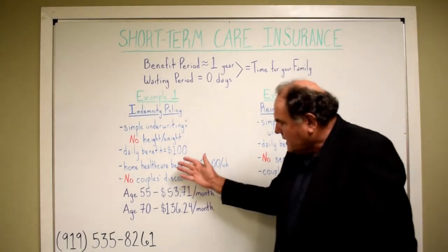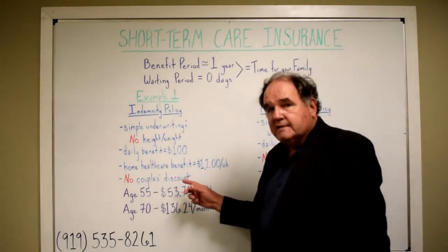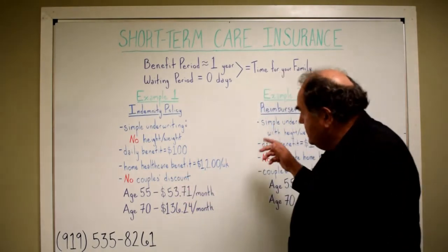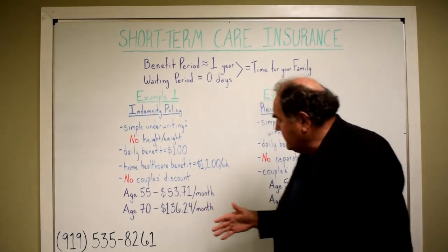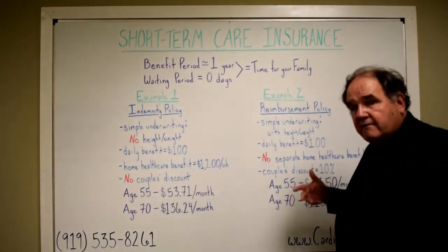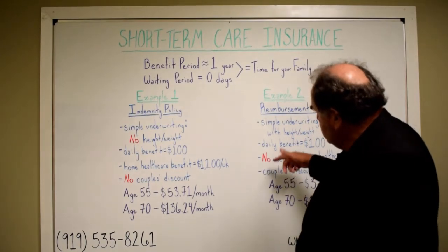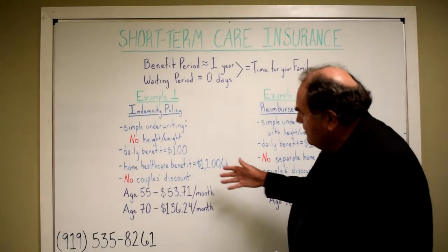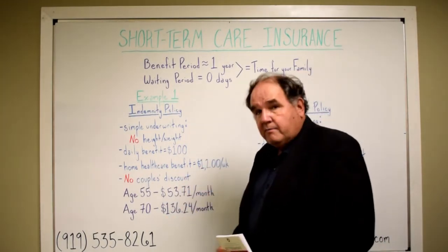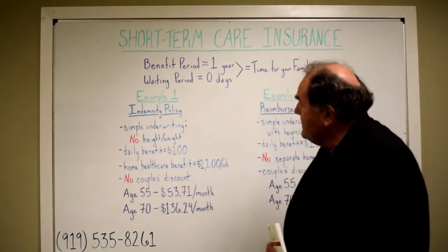Now, this is just showing you the premiums between the two. This one also doesn't have a couples discount. So something that short-term care carries over from long-term care insurance is they give you a bit of a discount if husband and wife or two people that are partners are buying it and they live in the same household. Whereas this one, you pay the price and it doesn't make any difference whether male or female, this is the premium.